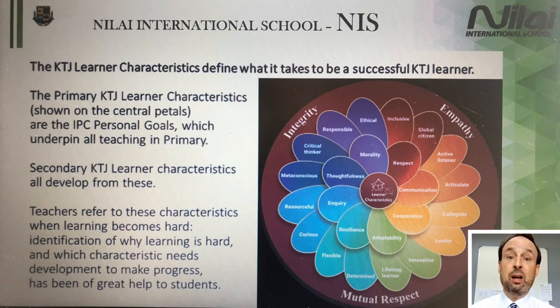to what goes beyond. And so you start from the center of the flower, and the first row of petals from the center are the primary learning characteristics, and then the next row out are the secondary learning characteristics, and then they connect with the outside world and with the kind of human being that we want children to be on the level of integrity and empathy.